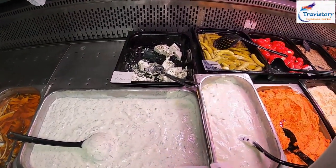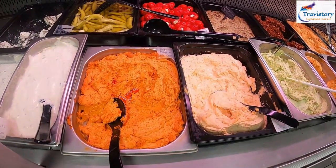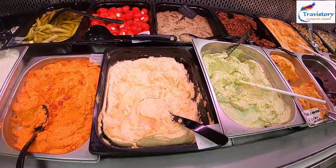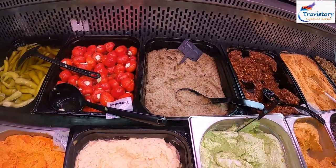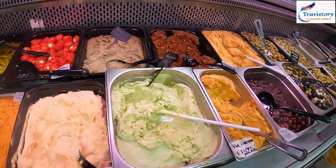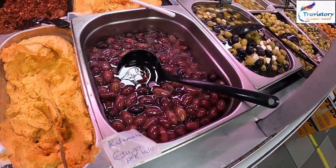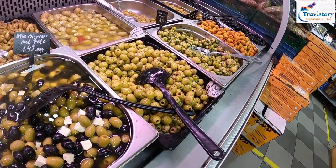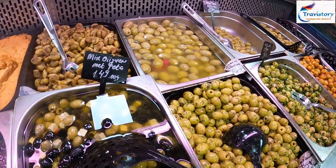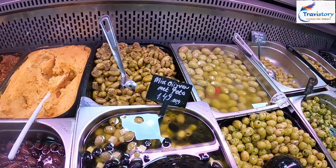These are known as the feta. These are mostly used for salad and as an ingredient for preparing your sandwiches as well. This is the mixed olive and menta feta. Means with feta, you have the olives mixed.